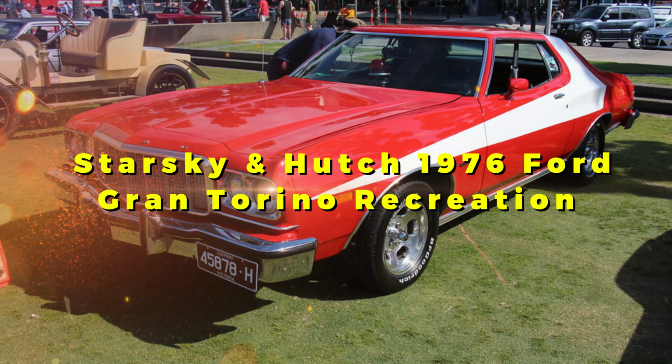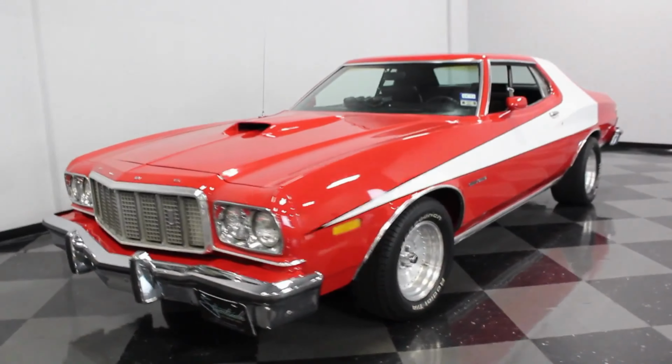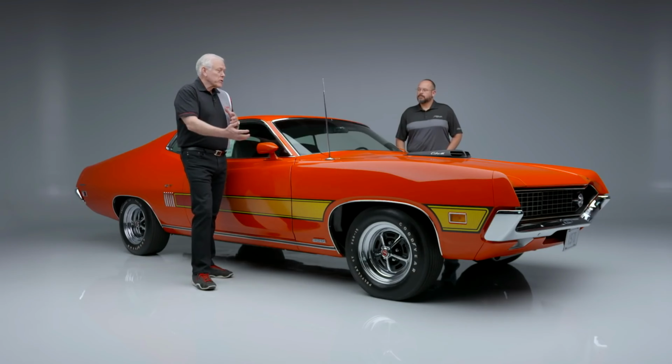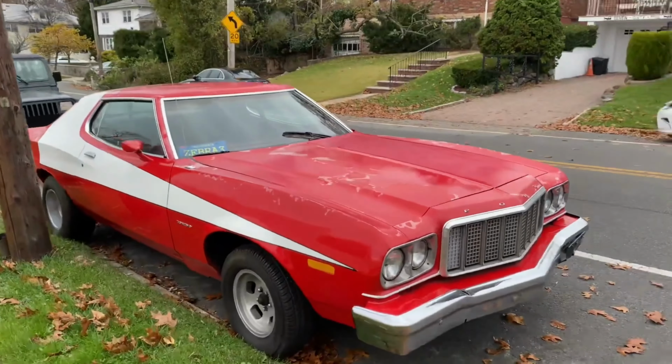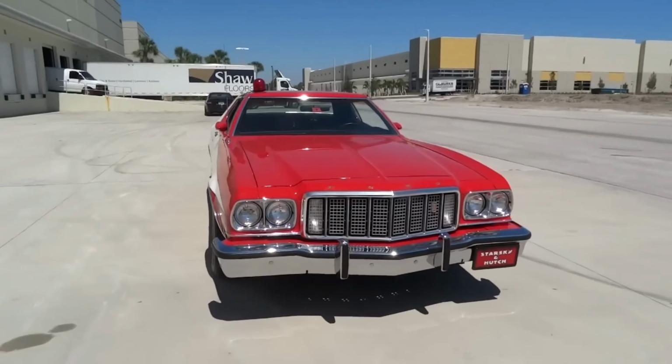Number 8. Starsky & Hutch 1976 Ford Gran Torino recreation. Growing up in the era of bell-bottoms and disco, you will know exactly what this car means. The 1976 Ford Gran Torino from Starsky & Hutch was as much a character in the show as Paul Michael Glaser and David Soul. Think about it.